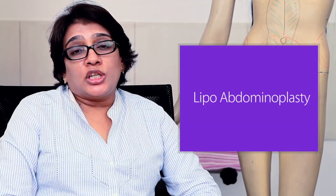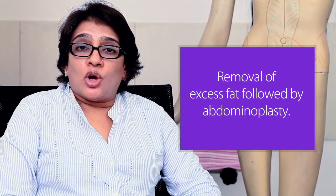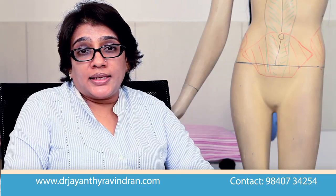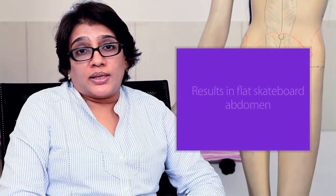Lipoabdominoplasty is the combined surgical option. First, a liposuction is performed to remove all excess fat, thinning the skin flaps. Then abdominoplasty is performed: the excess skin is removed and the muscle plicated. At the end of lipoabdominoplasty, the individual gets a flat skateboard abdomen.